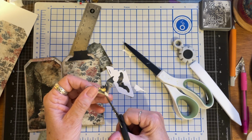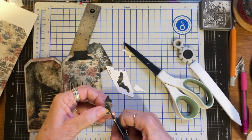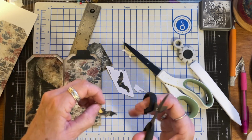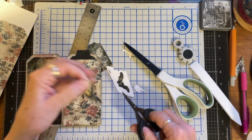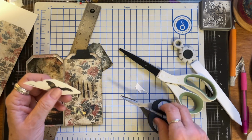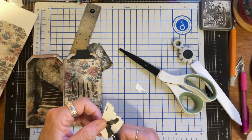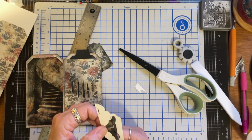Oh, he's kind of cute. We see pictures of baby bats. They're so cute. We'll put him up here. You can't really tell he's there, but that's okay. Because I wanted it to be kind of subtle. You can't really tell it's there unless you are really looking.